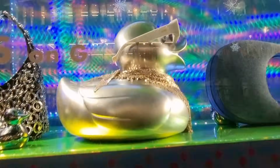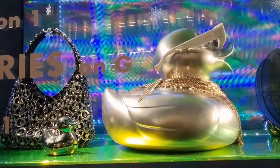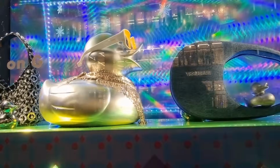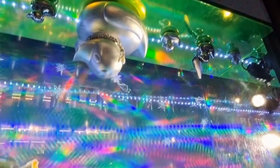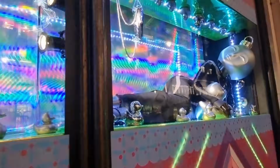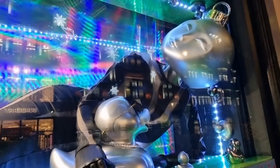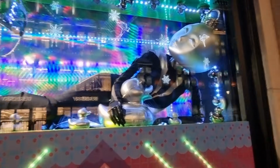Oh wow! Oh, my brother would love that duck with the bling bling on and the shades. My brother would love that. What's that? Look. People think I'm mad, but I don't really care. I'm showing the windows. I love them. Oh, amazing. She's hugging the duck.